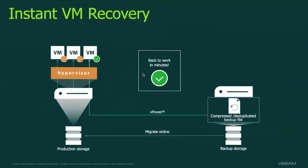There we go. And so the idea here is, again, we have lost a VM, and we can use our vPower, which is an NFS mount that we use on the backup storage to present the storage to the virtual machine back into production within a matter of minutes. I always looked at this like a spare tire.